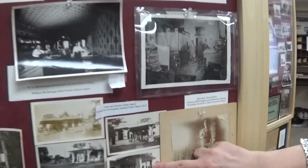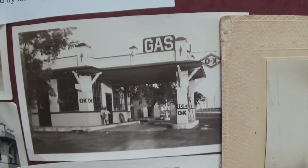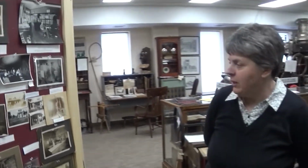And then he'll have kids. He'll ask children to come and give him license plates. And he will cover the walls and the ceiling with license plates from all over, which became quite a tourist attraction. You just come off of Highway 10, fill up with gas. He put in bathrooms, which was an unusual thing also in the 1930s.